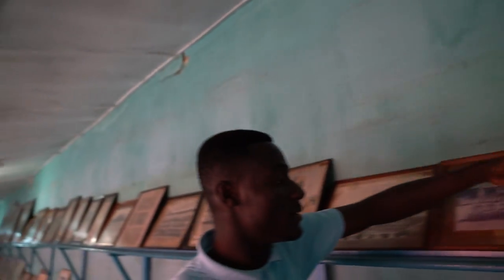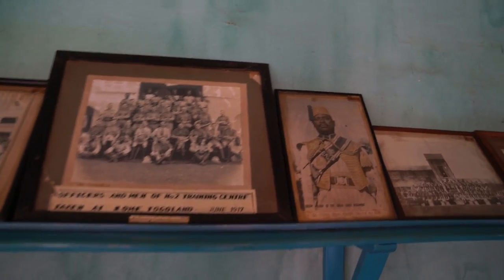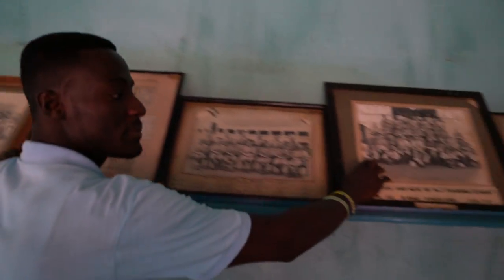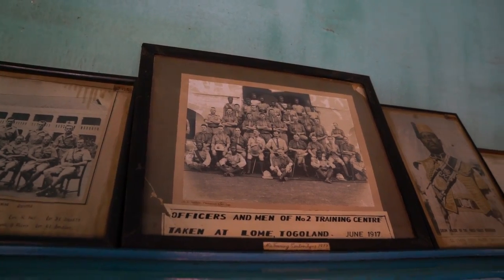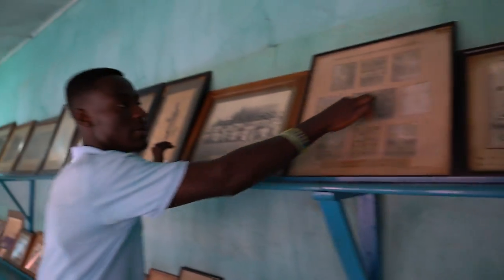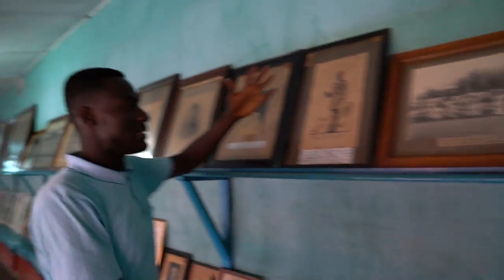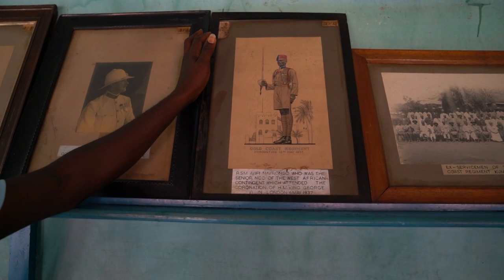Very good. Barefooted. The first drummer to lead the band during the Gold Coast time. You see here, British men inside their boots, wearing boots. Ghanaians barefooted. Alfred Avrongo, the first soldier to wear boots.